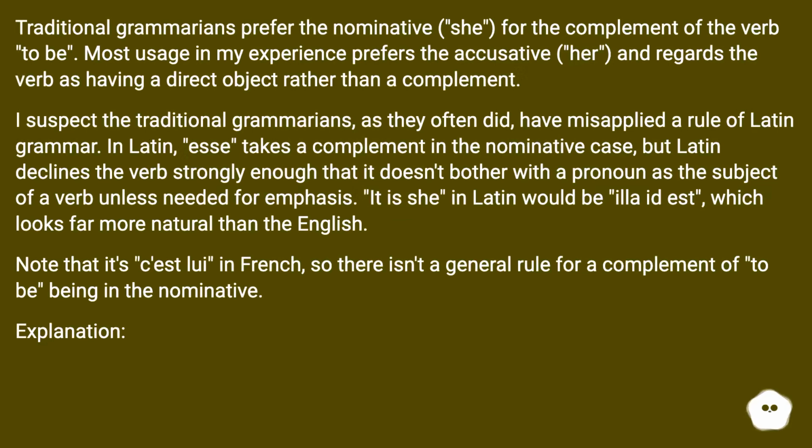Traditional grammarians prefer the nominative, she, for the complement of the verb to be. Most usage in my experience prefers the accusative, her, and regards the verb as having a direct object rather than a complement. I suspect the traditional grammarians, as they often did, have misapplied a rule of Latin grammar.